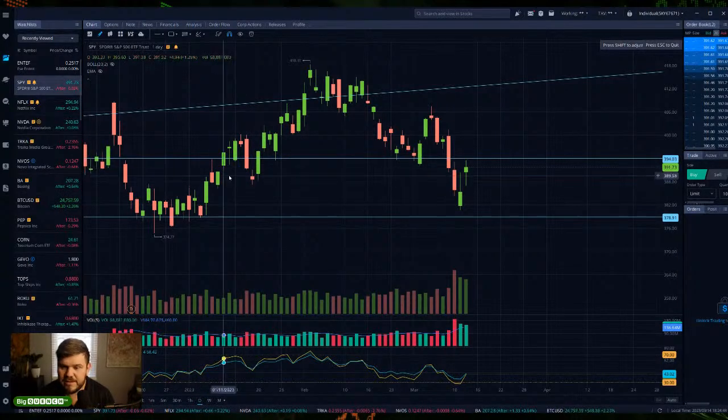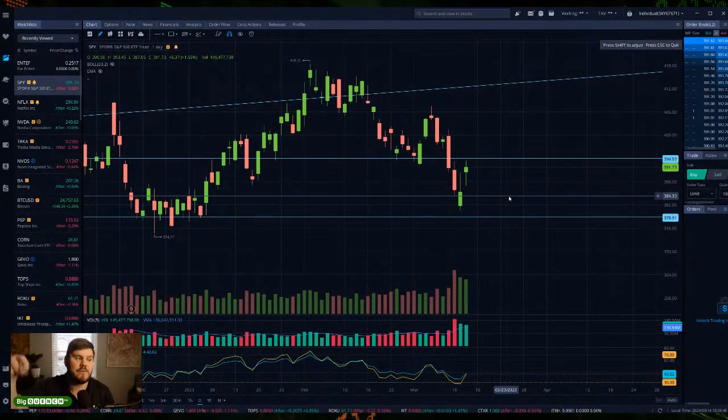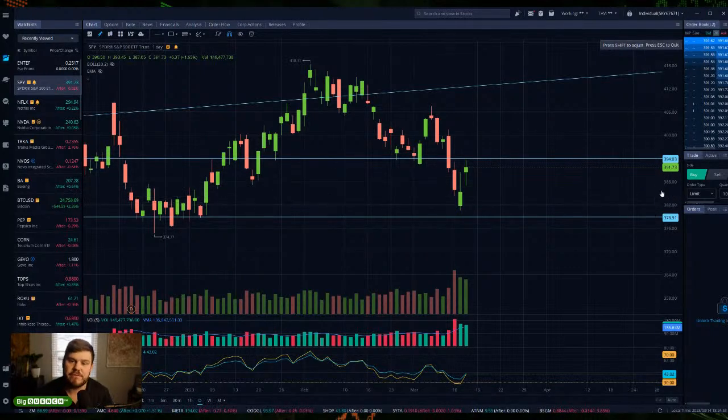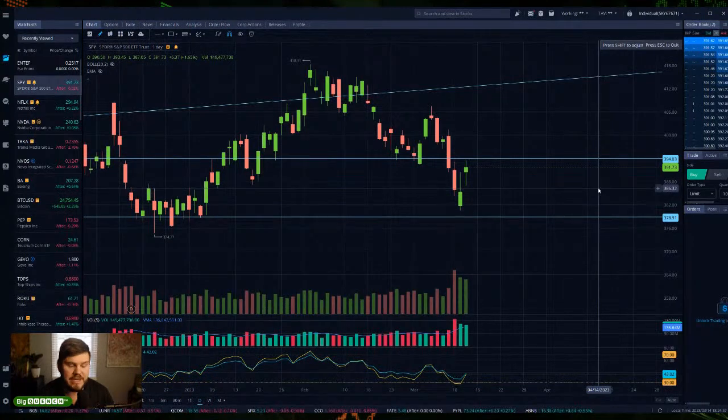We see it right here. That's a point of confluence, meaning in the past, that support level has held every time downward pressure came in. So if that support level holds and we continue to see it push up, the key price you're watching is a break over 394. What does that mean and how do I trade it?